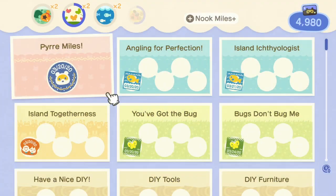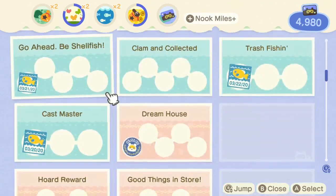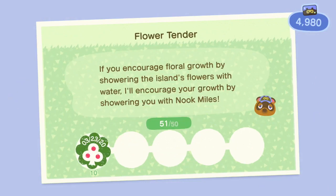Do we have a Nook Mile thing? Oh, we got two. Got flowers.